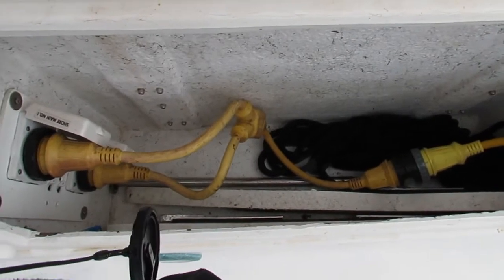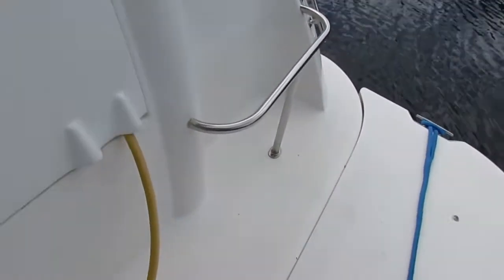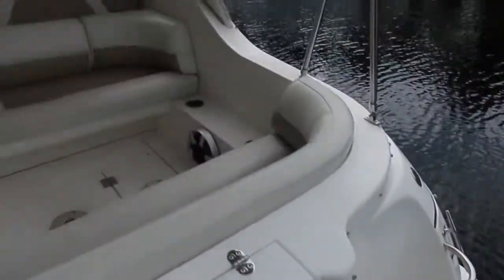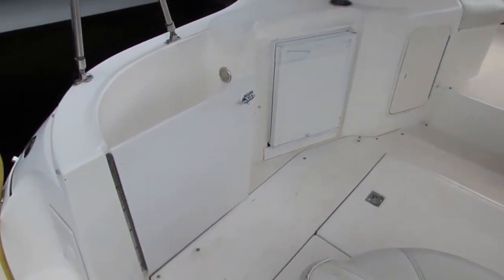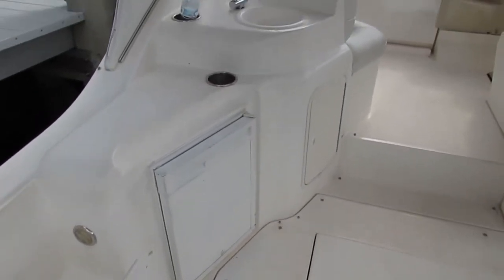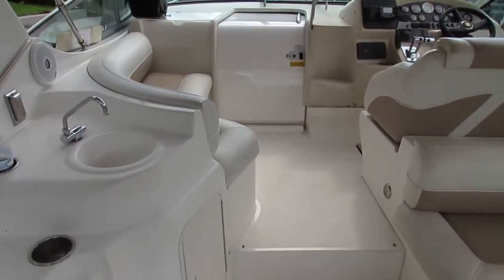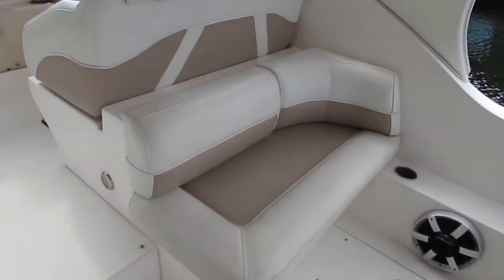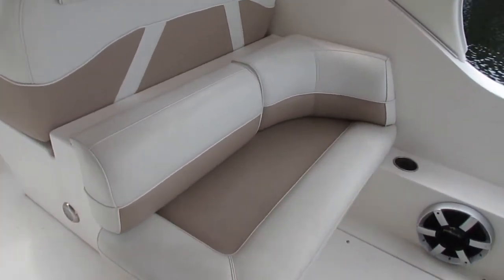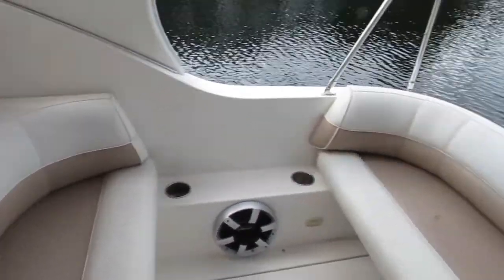Right down there where the shore power hooks up. We haven't tested them, but looks like all the parts are there. Okay, let's go inside. There's a little doorway, you can close the cockpit when you're on the way if you have small kids so nobody wanders off on the swim platform. The seats appear to be original. Overall, for the age, they show very well.